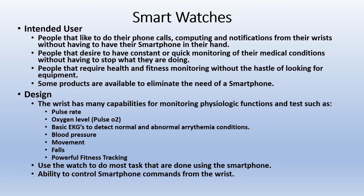The design. The wrist has many capabilities for monitoring physiologic functions and tests. Some of these are your pulse rate. They can measure your oxygen level by using what we call colorimetry.